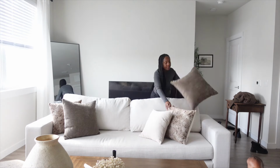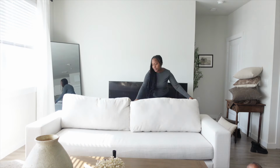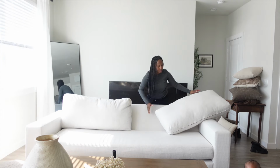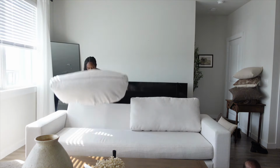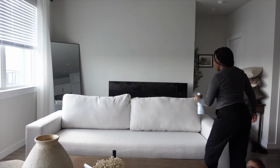So now we're on to the living room. I'm gonna take all of the pillows off the couch, only because I'm gonna dust the couch off a little bit. Throughout the week, we get hair stuck on it, food sometimes, because we eat at our couch sometimes. So I just like to dust it off, rake all the trash off of it. I definitely need a vacuum so that I can vacuum the couch off, but for now, we're just gonna dust it off with our hand.